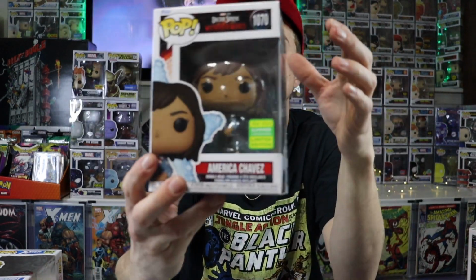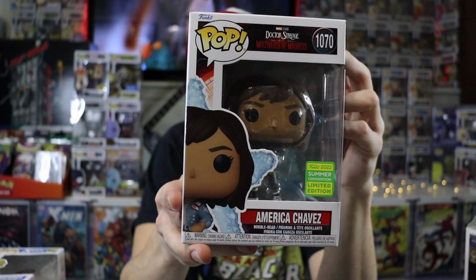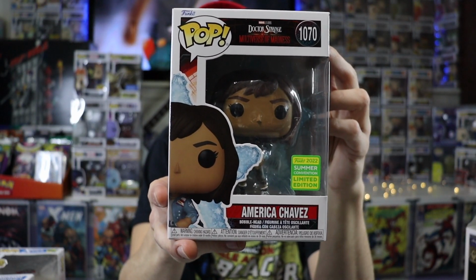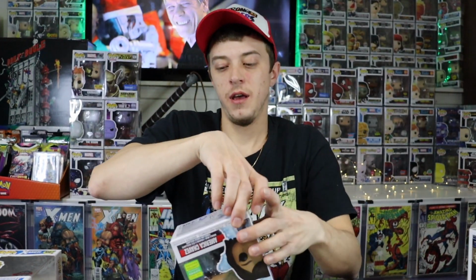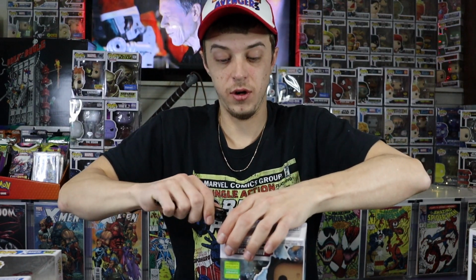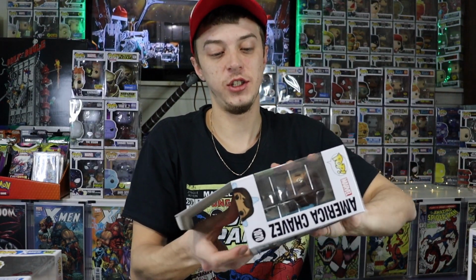And last up, guys, this is another sick pickup. This is the America Chavez, and this is the 2022 Summer Convention shared exclusive. Again, you can see how long it takes for us to get some of these pops in Canada. So that just got to my local Walmart, but this is a super sick pop.